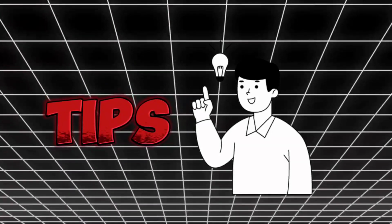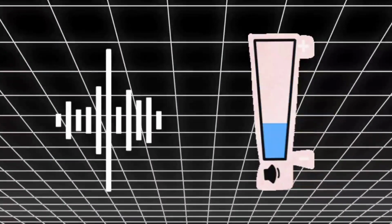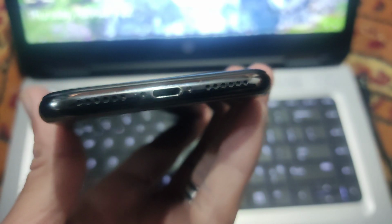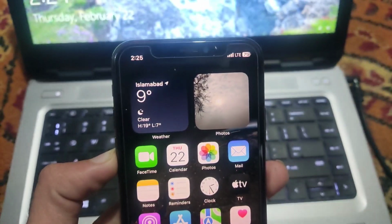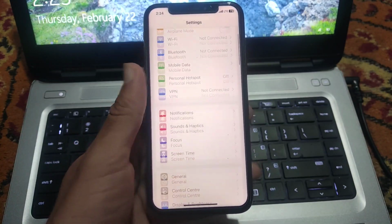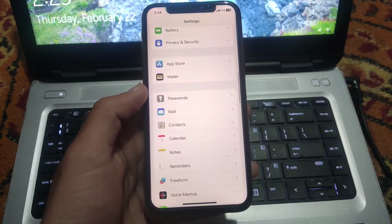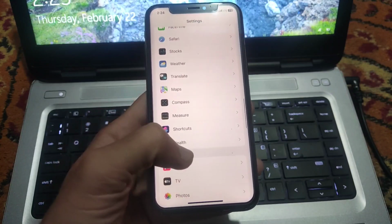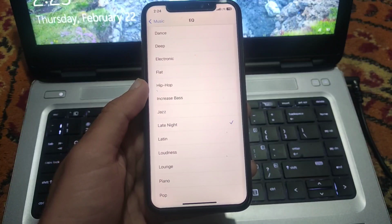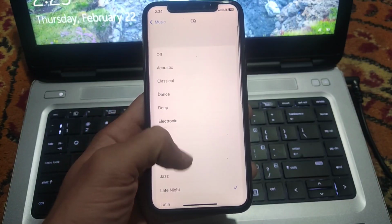In this video, I am going to give some tips which can make your iPhone volume much louder than before. So let's start the video. There are two speakers at the bottom and one at the top in every iPhone. The first setting is turning on Late Night sound. You have to open Settings, then scroll down all the way and tap on Music. Then open the EQ option and select Late Night sound. This setting will increase the volume of your iPhone drastically.